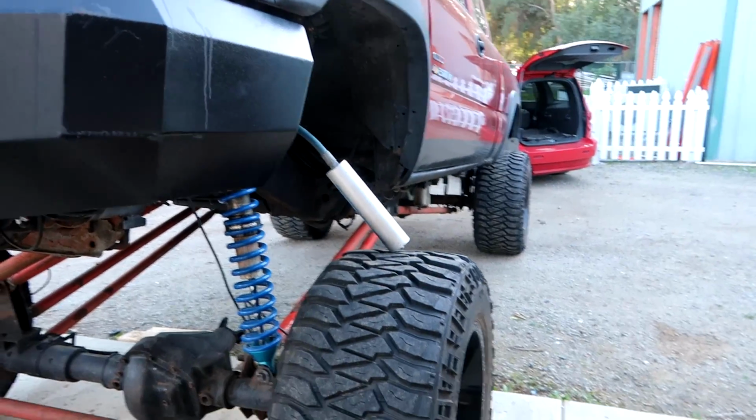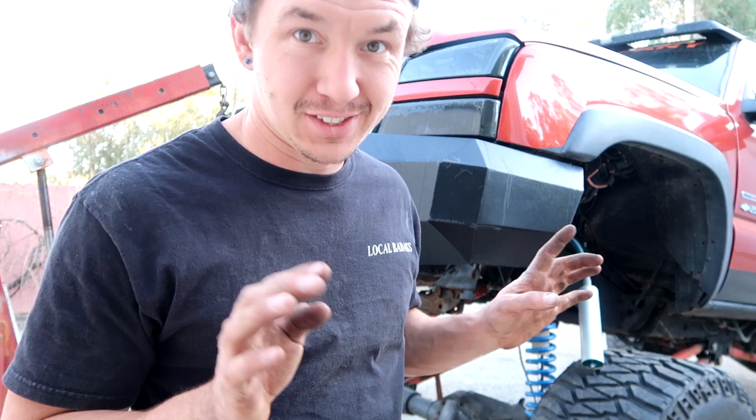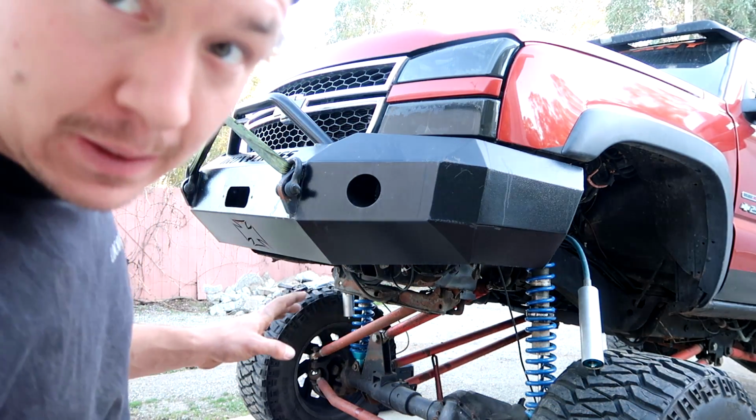Whew, this thing's monstrous. Alrighty guys, so the coilovers are on. We're gonna lower it down and see where it sits, so it should be fun.